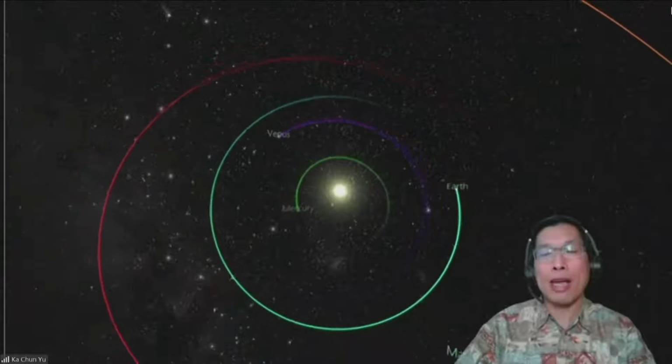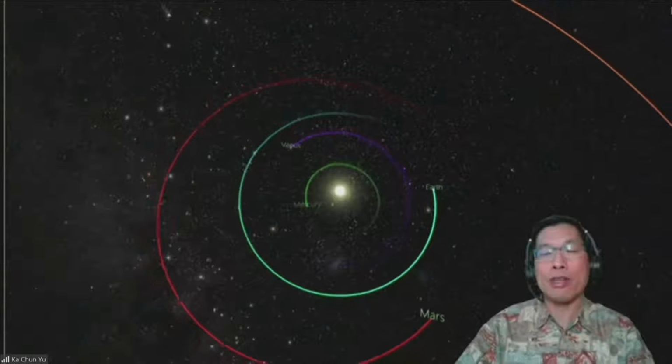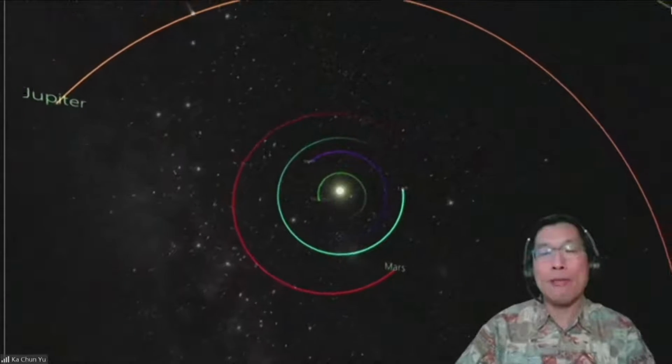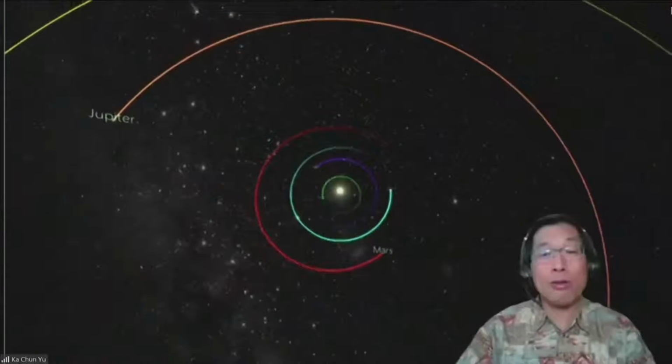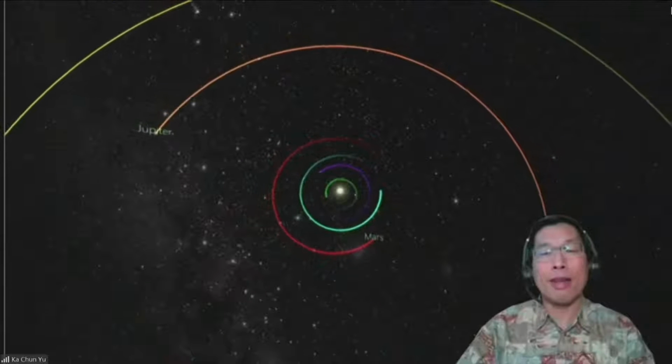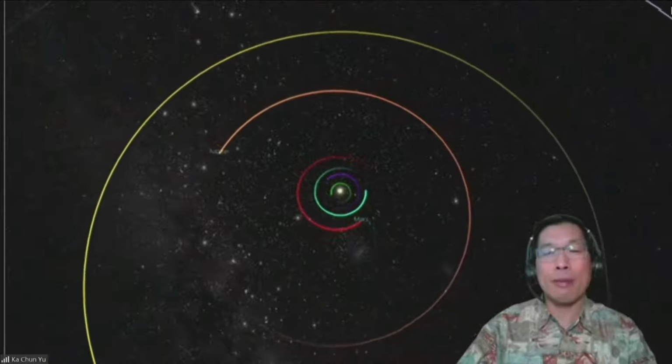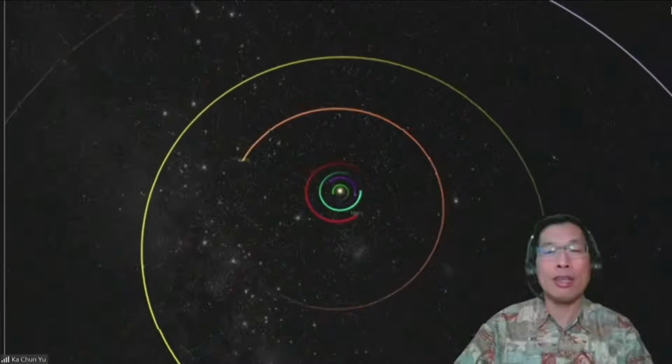And as far as how big our galaxy is, that collection of stars that we saw earlier that make up our spiral galaxy, the Milky Way, it's about 100,000 light years across. So it would take a beam of light 100,000 years to traverse the galaxy, to travel from one edge to the other.